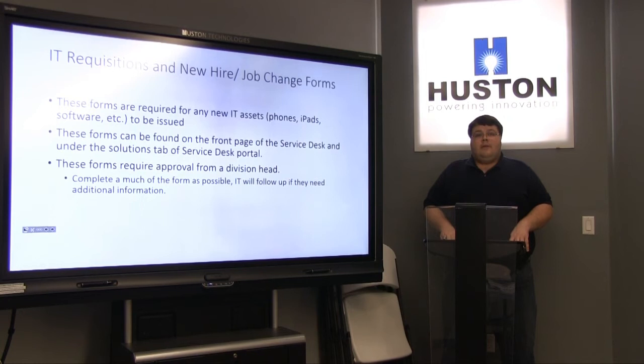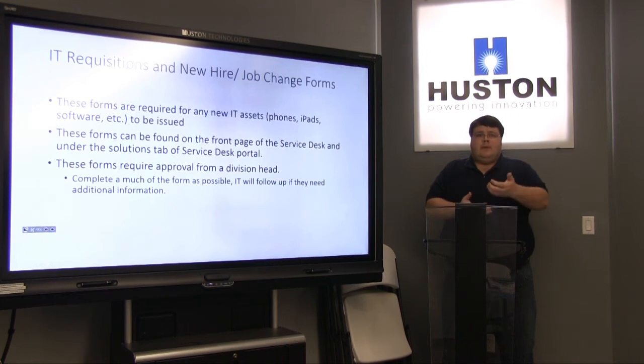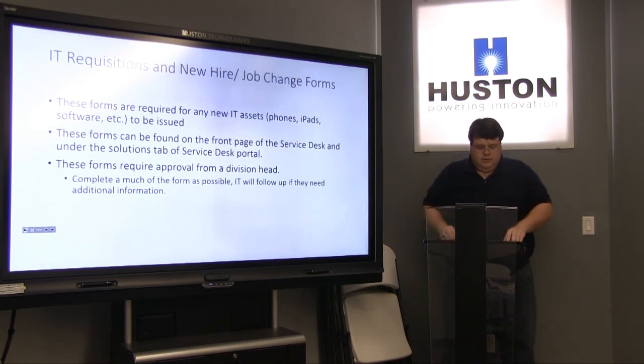These forms require an approval of a division head. And please try to complete the form as much as possible, including the date, who it's for, what department. If you have a PO number, that's fantastic. Tell us what item you're wanting to get. For price estimates, if you can give us a rough idea, if you already know, say if it's on Amazon, that's fine. If it's ordering for a phone or something like that, you need to know what the pricing is, we'll fill that in and update you that that's what that cost looks like. And again, we'll follow up if we need additional information or if we're missing something. Again, these will not be processed until we have a division head's signature on this.